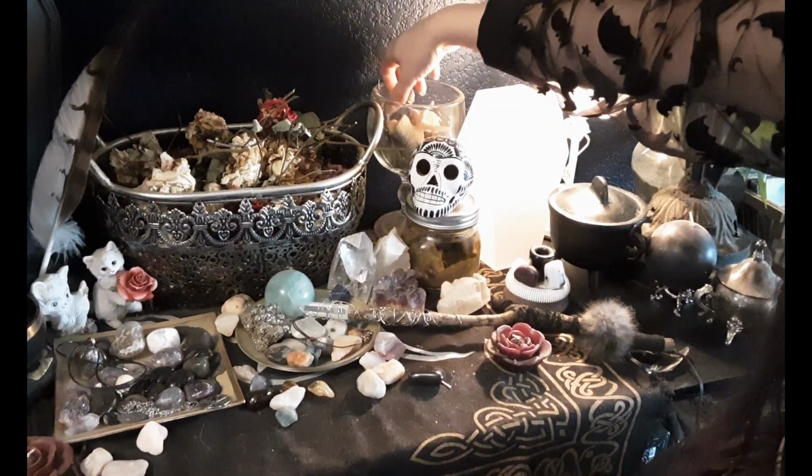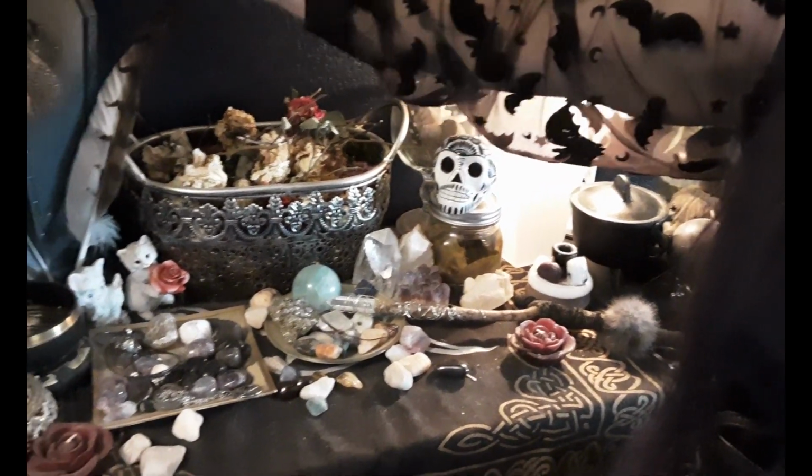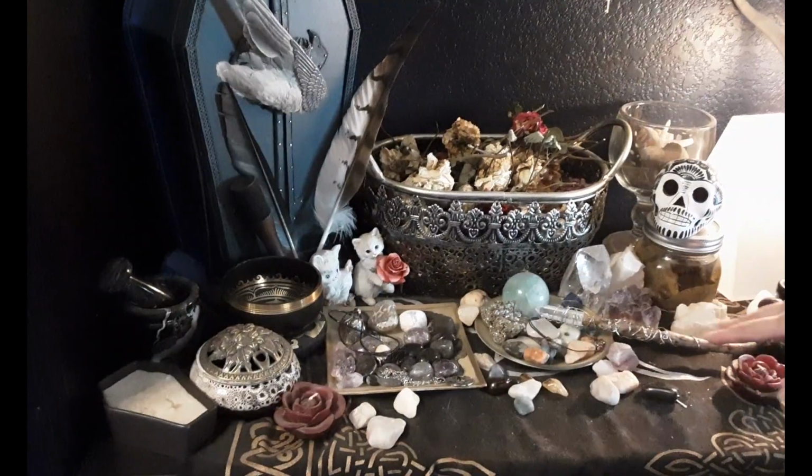Just some seashells that represent water. Feathers that represent air. This is some black salt that represents earth, and the candles represent fire.